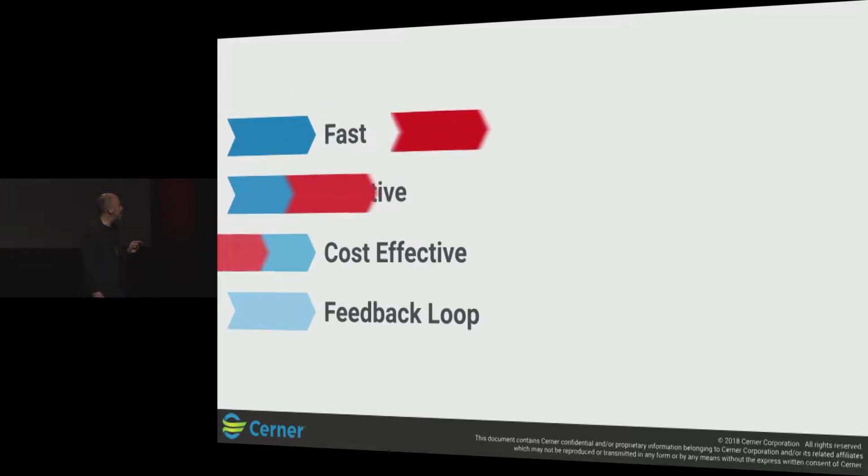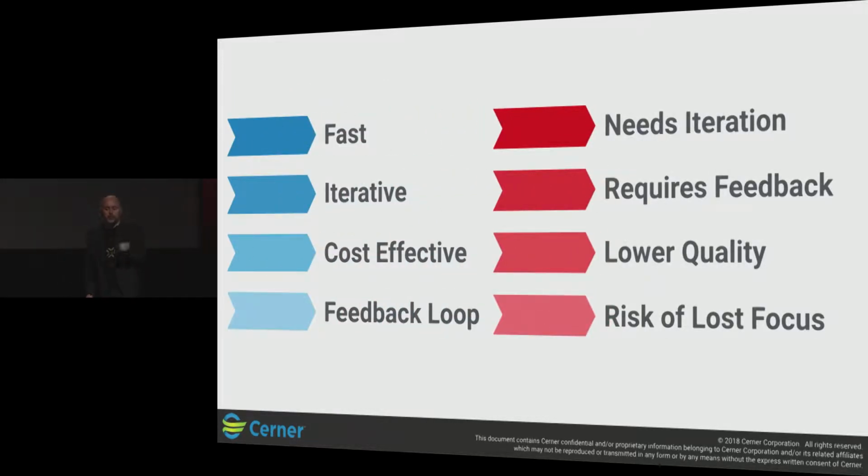But there are risks associated with it. The big one is that for minimum viable product to work, you do actually need to iterate on the software or the solution that you're working on. And that requires constant feedback from your end users as you go. The kind of contract with minimum viable product is that you are giving your end users a lower quality experience up front with the intent to build upon it as you go. And I think one of the major risks is that you can lose focus with your solution, and you never get to the car. You just end up tuning the skateboard.